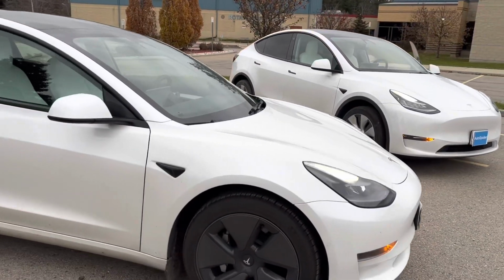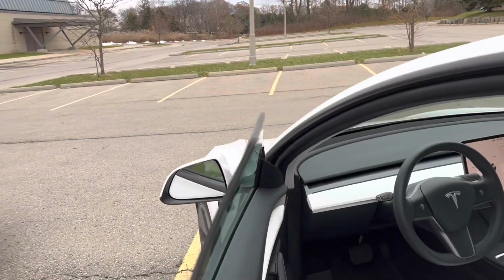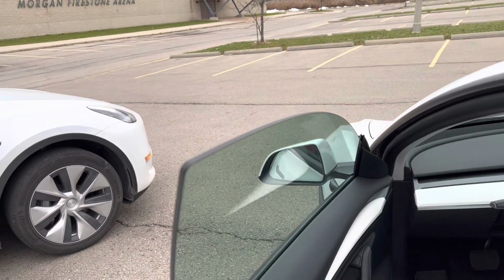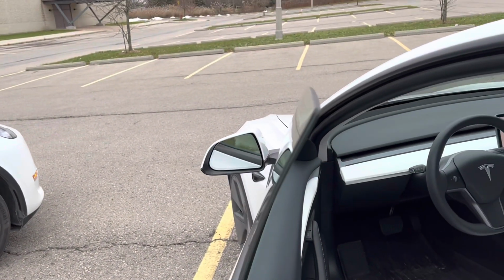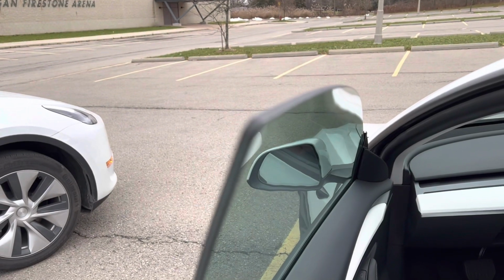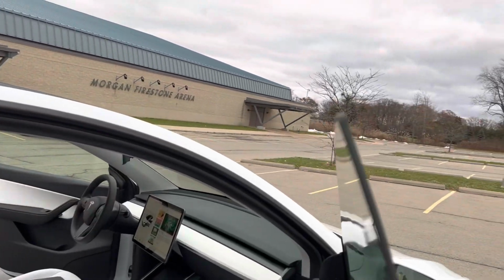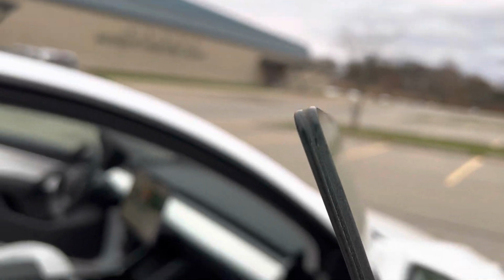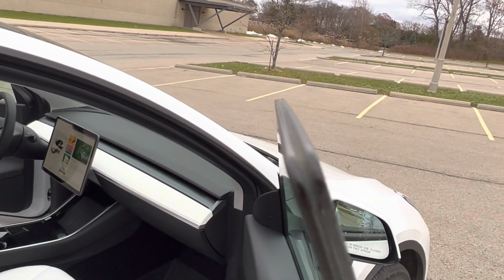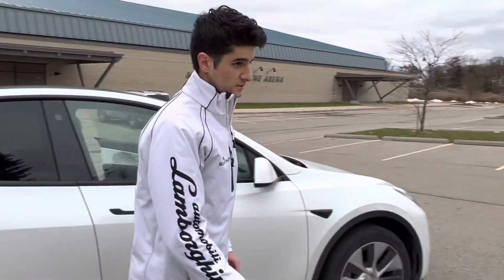But the 3 does feel a little bit sportier, because the ride height's lower. The big difference between the Model 3 and the Model Y has to be the thickness of the window. Let me focus on that, guys. It's not focusing. Right there. So it's double plated. And then on the Y it is also double plated, limiting that road noise. So it makes a big difference when driving on the highway. It keeps that road noise out.